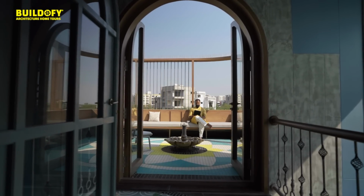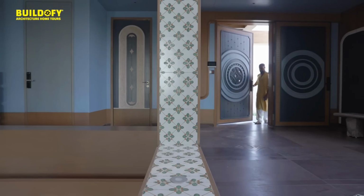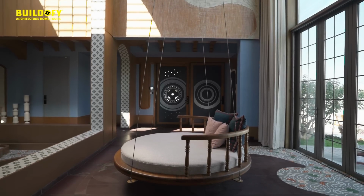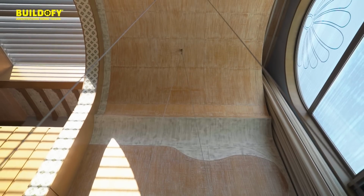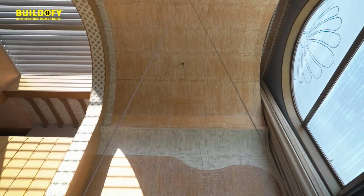When you enter from the northwest corner, there is a corner step shaped like a leaf. When you enter the foyer, there is a veranda. It is double height with a vault ceiling, and that veranda has a rustic white and wood color texture on the wall and the ceiling.